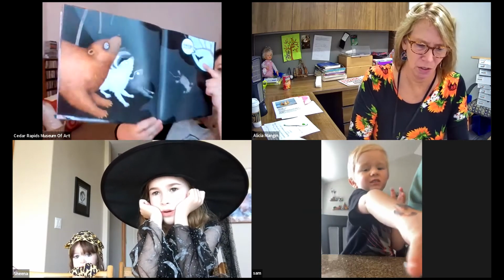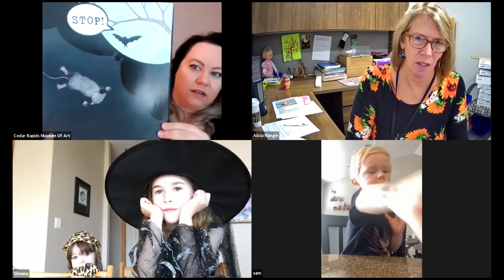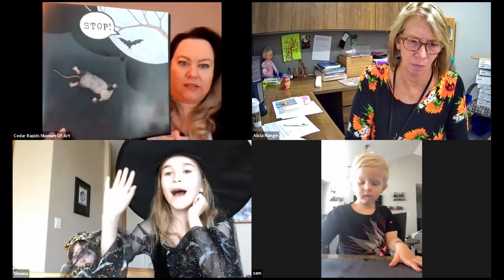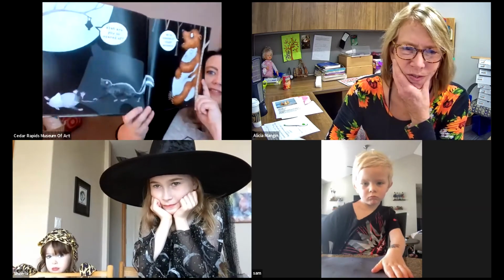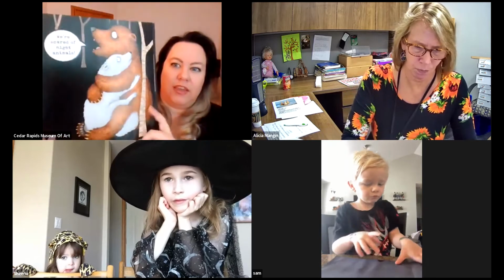Stop! Oh, look, they're all really scared. They're looking up at the sky. Oh, there's a possum. Who says stop? What is this? It's a bat. What's this about? What are you so scared of? We're scared of night animals. Look at the bat, he's just hanging upside down, checking stuff out. And they're hugging because they're so scared.